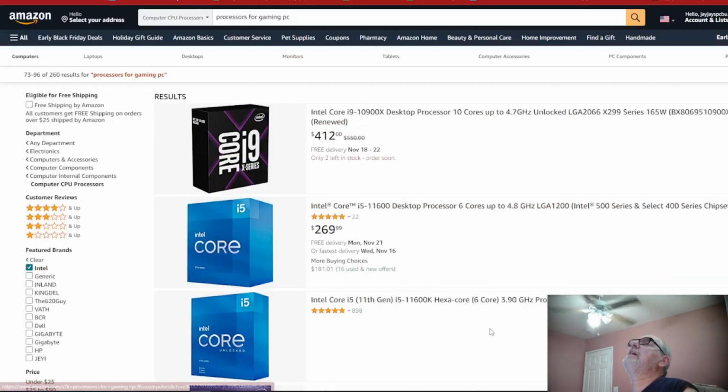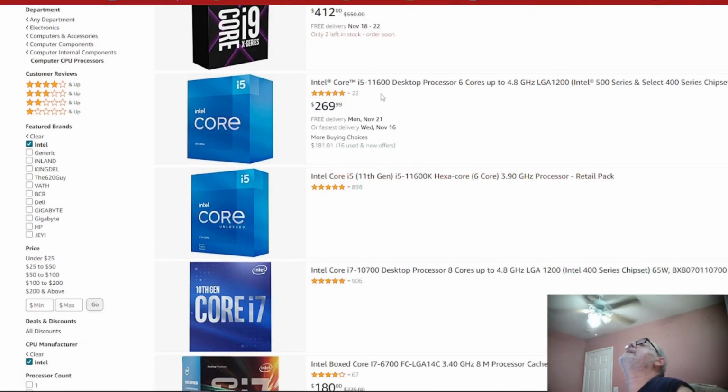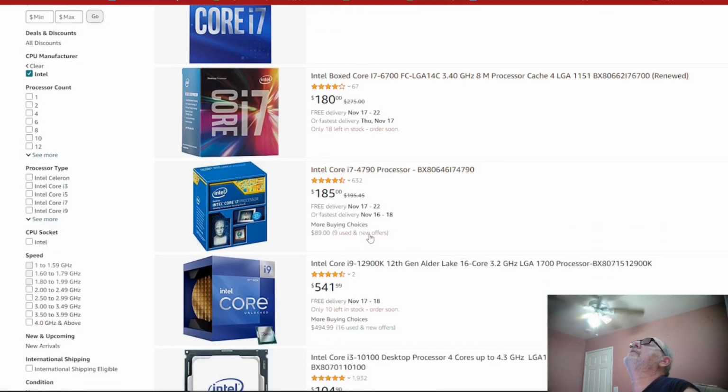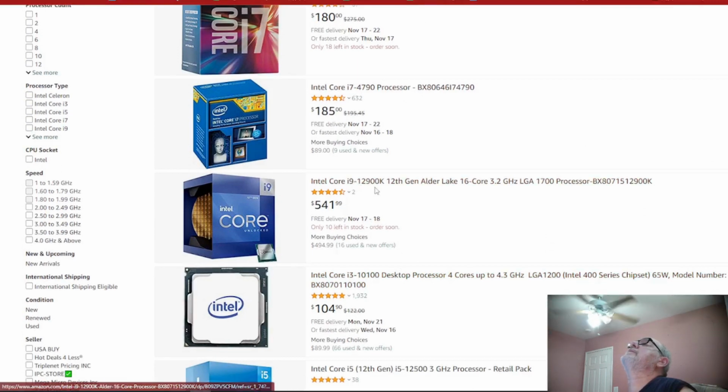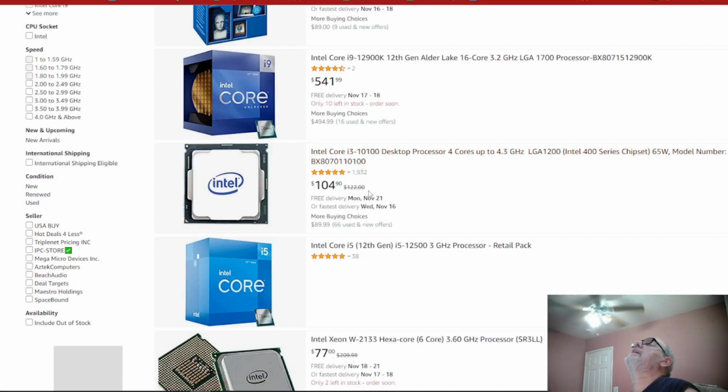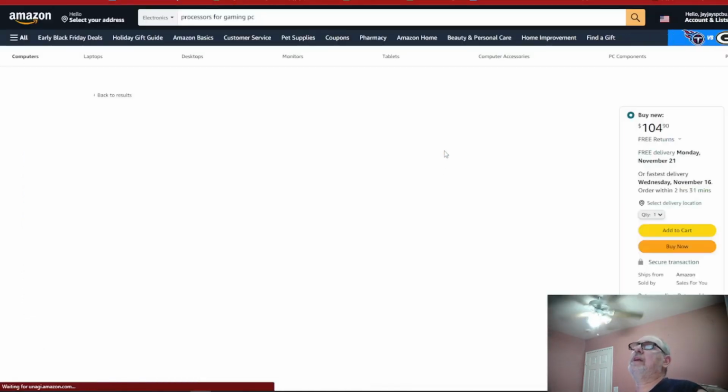Moving on down the road. I don't think we're going to pay $412 for that. And for 11th gen, $269. You can always find something cheaper. Always can find something better for $180, for $185. A 12100K for $100, or you can go 10100 for $104. 4.3, that's not too bad on the frequency. Let's see what we got here.